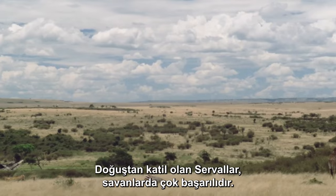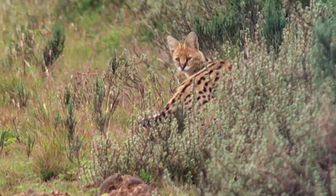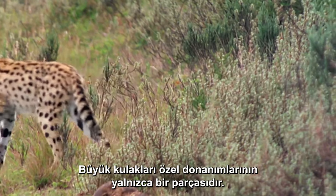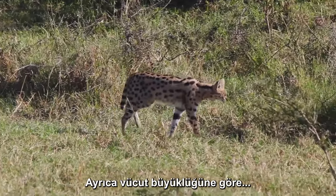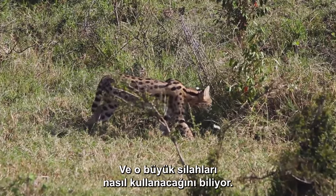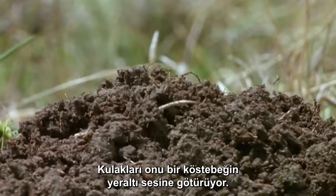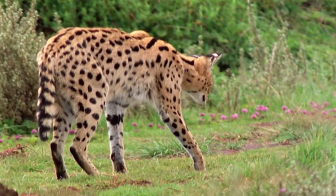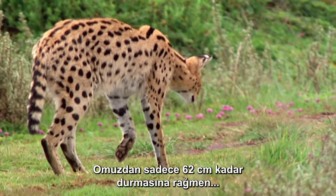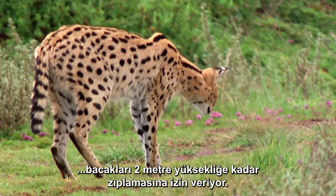Being such natural-born killers, servals thrive on the savanna. Their oversized ears are only part of their special gear. They also have the longest legs of any cat relative to body size. And he knows how to deploy those big guns. His ears lead him to the underground sound of a mole rat. Although he stands only about 62 centimeters at the shoulder, his legs allow him to jump up to 2 meters high.